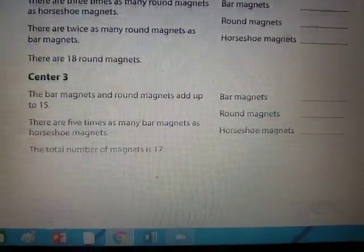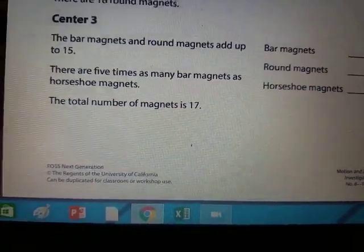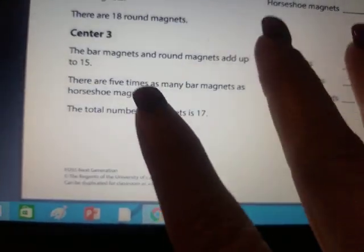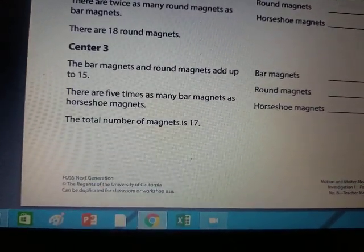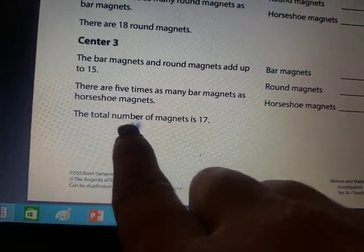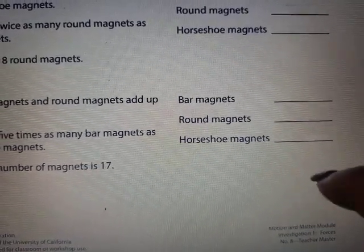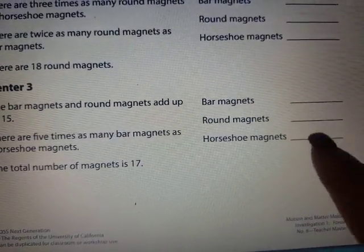And then last one, this one's the hardest one. The bar magnets and round magnets add up to be 15. So if you add up the bar magnets and the round magnets, they must equal 15. There are 5 times, so 5 times something, as many bar magnets as there are horseshoe magnets. And then the total number of magnets is 17. So let's start with the first one. There are a total of 17 magnets. So if you add up all these, they have to equal 17. If you have all these numbers here and they don't equal 17, that means you did something wrong. So that's our first clue. All of these must equal 17.